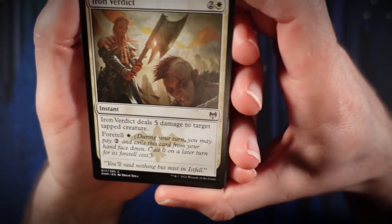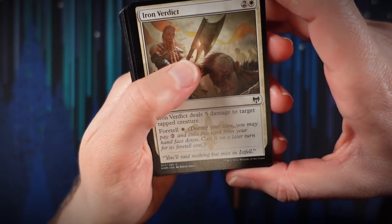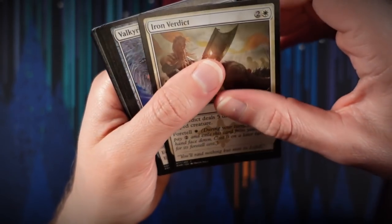Oh, Iron Verdict, we see this one. This is actually our first double so far. Kind of surprised. Oh, that's not true. Well, we got the foil version of that guy we already had.